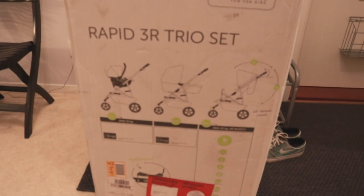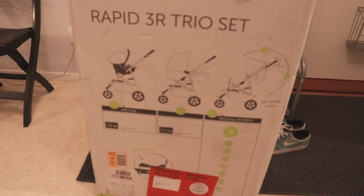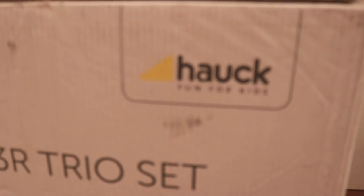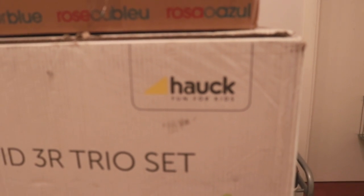And I'm gonna show you guys the cartons that arrived. So here, the big box that came with the stroller. Actually, it's a 3-in-1. It is from this company that is called Hauke. Well, the brand of this stroller is called Hauke.